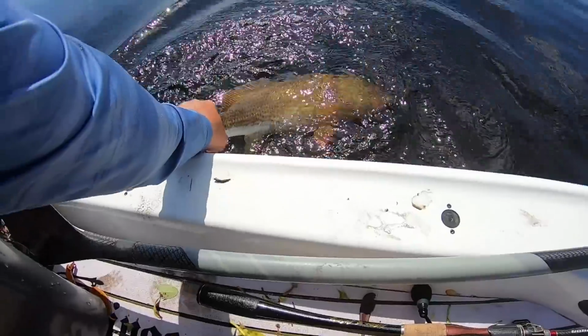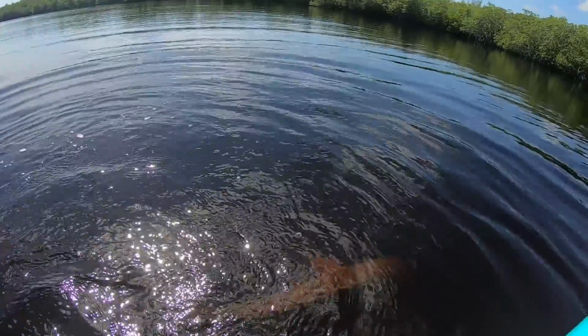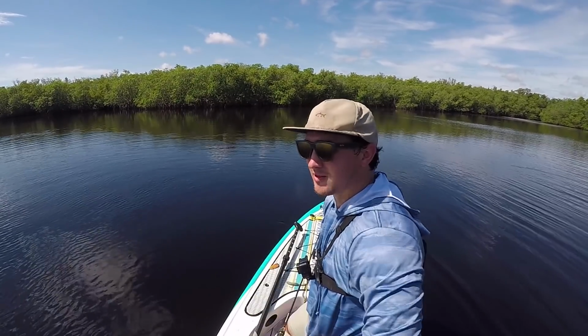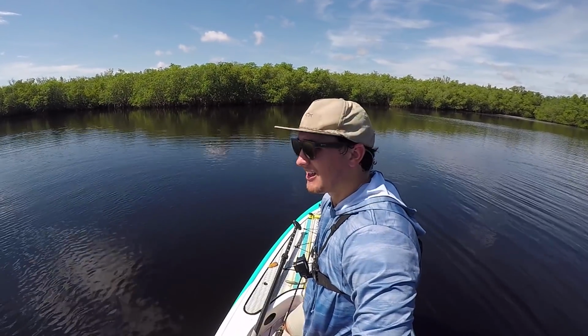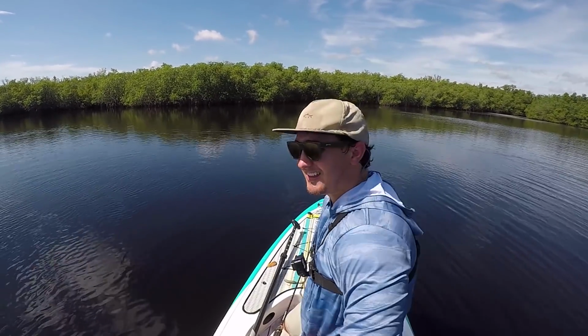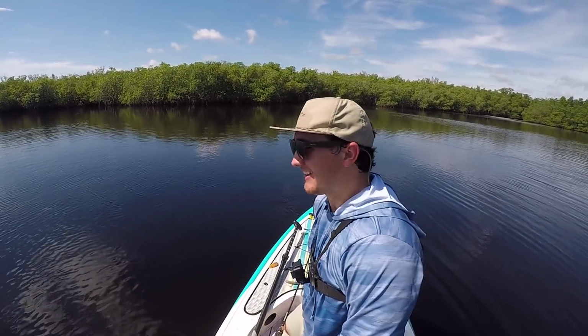Oh my gosh. All right, that's not a bad first fish. Landed to kick it off, jumped a nice size tarpon, caught a good size red. Maybe we can whack a good snook and actually land a tarpon. Gosh, is this sick or what, man? Like, that is too freaking cool.